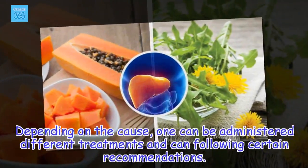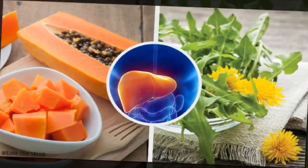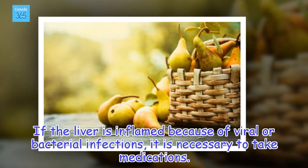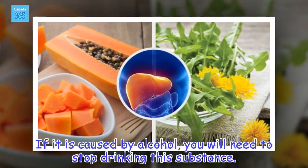Depending on the cause, one can be administered different treatments and can follow certain recommendations. If the liver is inflamed because of viral or bacterial infections, it is necessary to take medications. If it is caused by alcohol, you will need to stop drinking this substance.